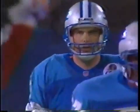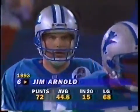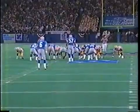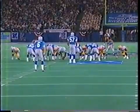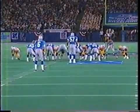Another change in punt returns for the Packers. Robert Brooks is back to return this one for Green Bay. Well, I think he's the biggest threat we got back there, Jim, frankly. Pryor had done such a good job, but 2 drops was just a little too much.